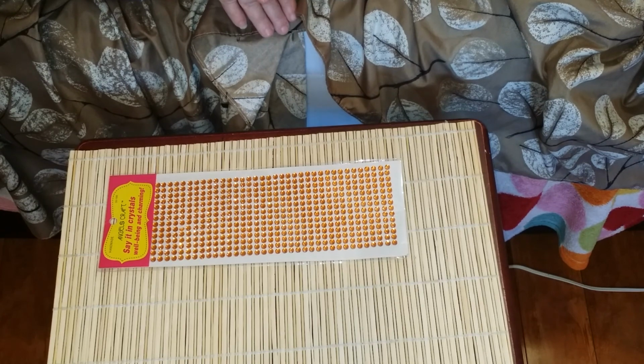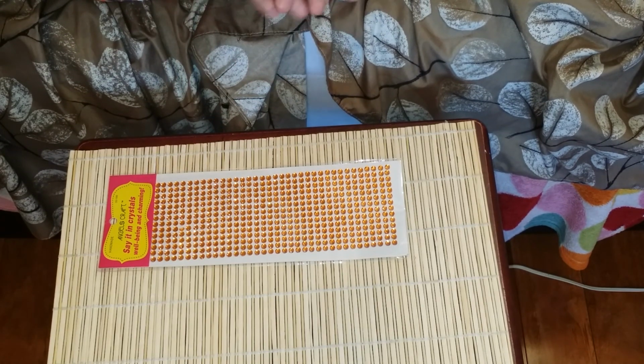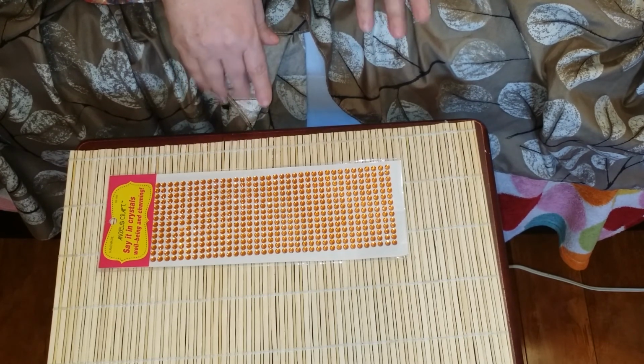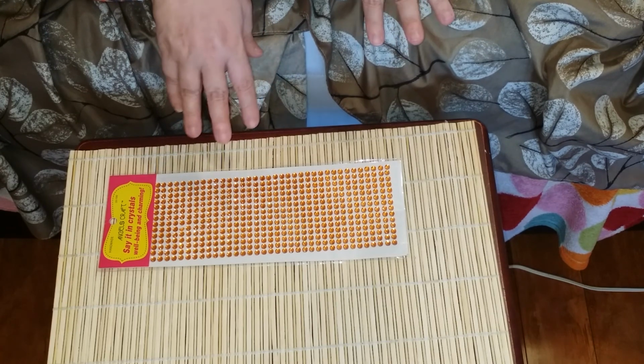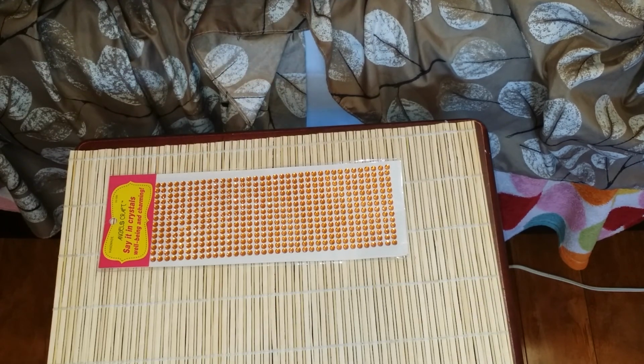I found this for a dollar. They had other colors, but I wanted to see first how it works, because sometimes the adhesive in these cheap ones is not as good. But that was for a dollar.